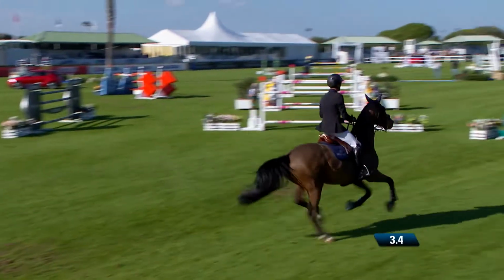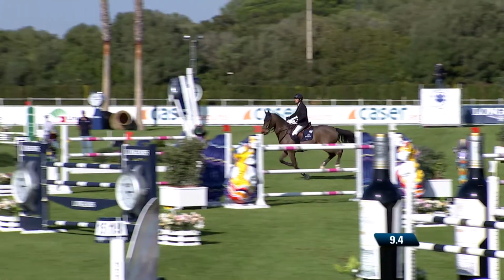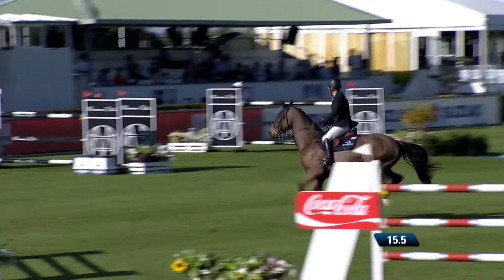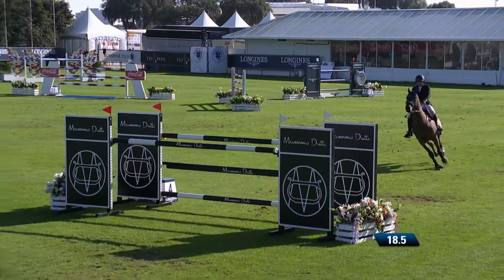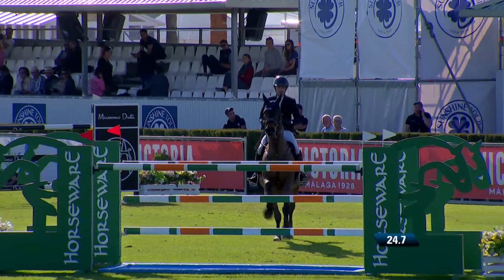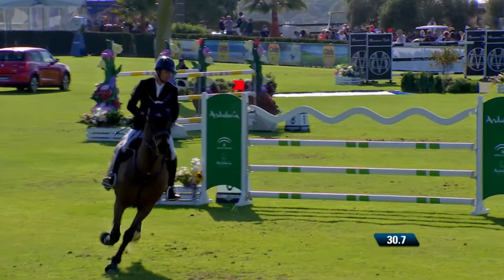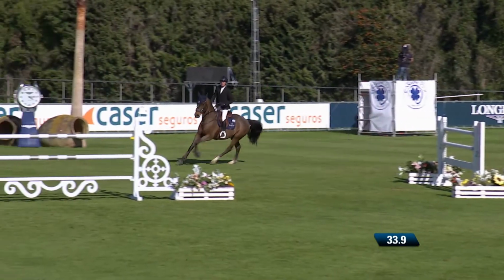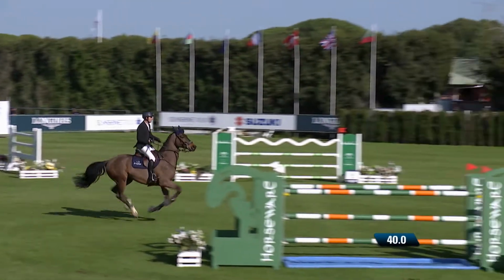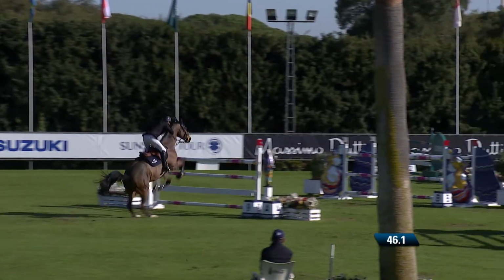So starting up with the Marquis de Riscal oxer. Easy flowing tracks. Some of the horses a little bit green. It's the first week, and some horses not quite used to the big open spaces of the grass arena. Pierre-Alain, who competed at the Moroccan Tour, already second in one of the 1m40 classes here this week.